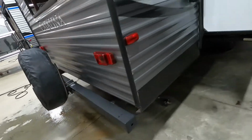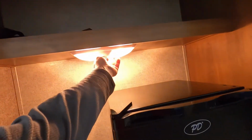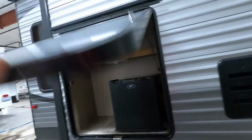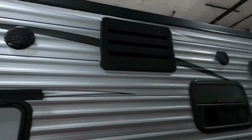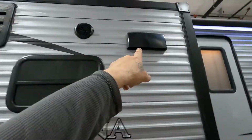Come around to your campsite. Got our outdoor kitchen area. Lighting here. Fridge. Outdoor speakers. These are access to the back of your fridge. That's a vent for your microwave.